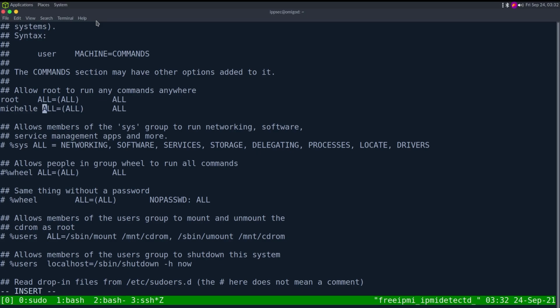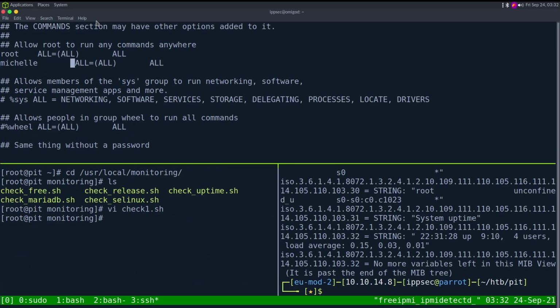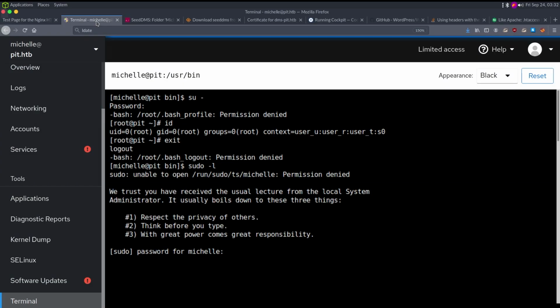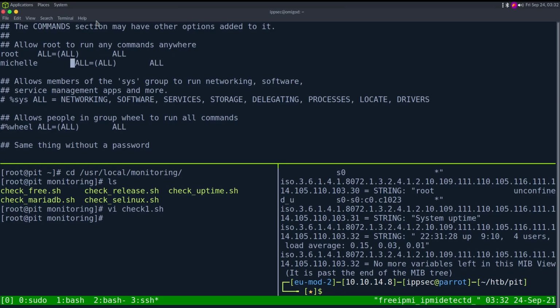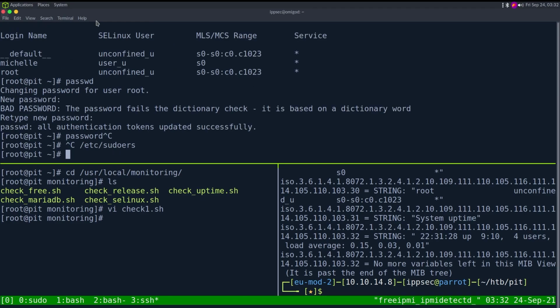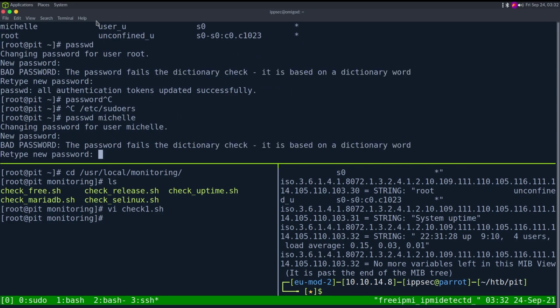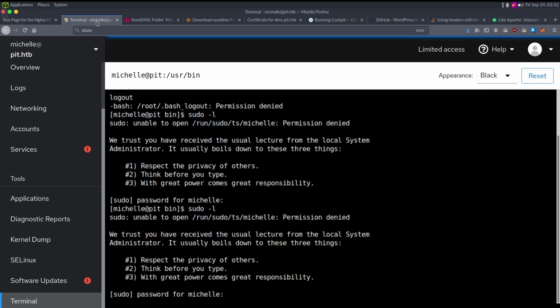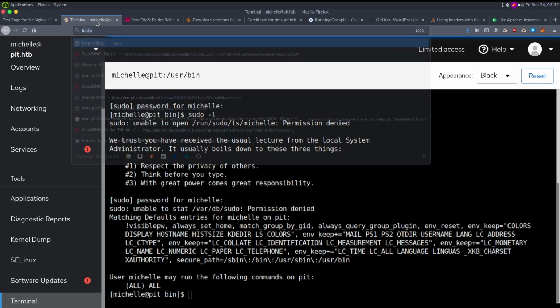Michelle. All, so she can write everything, or she can run sudo now. If I do sudo -l, Michelle's password, I don't want to type that. That was a painful password. Let's just do passwd Michelle, password, okay. Password. Okay, Michelle can run.